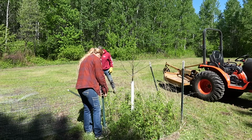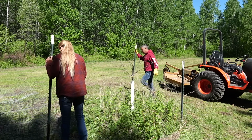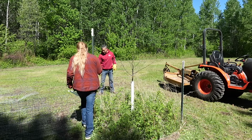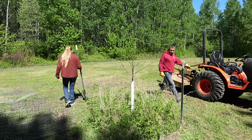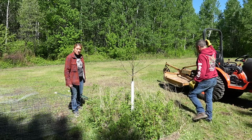Well, no kidding. So look at that. That's why I wanted the mule, so we could throw all this stuff in it. I see now. Well, I'll walk back there again and get the mule.